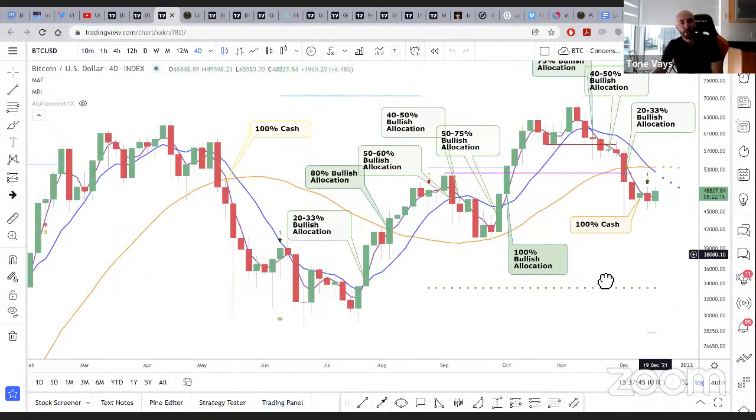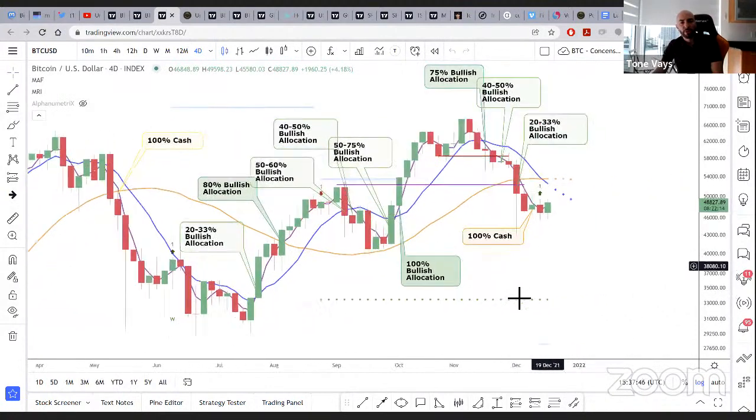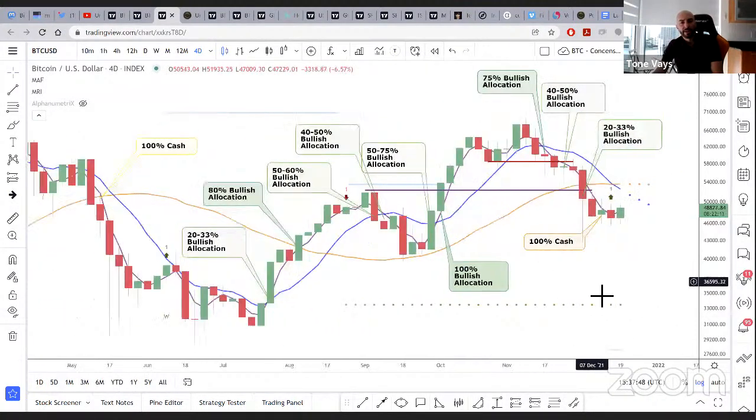This is our 4-day chart. The reason for using the 4-day chart is that it's slightly more reactive than the weekly chart. And Tyler James was always a big fan of using Consensio, which is a trading strategy involving moving averages and only moving averages. I, however, am keeping an eye on the MRI as well with this chart.